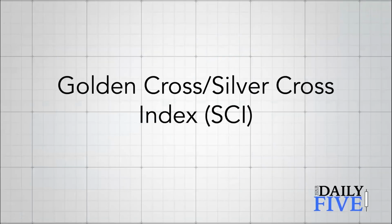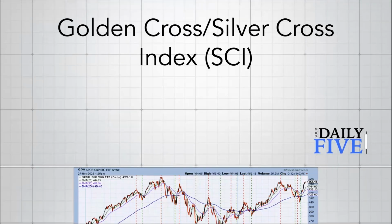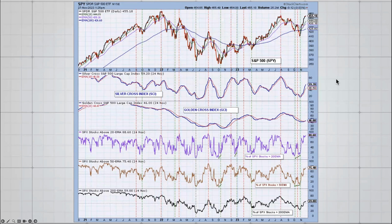Let's look at our bias chart, our Golden Cross and Silver Cross Index chart. So what we do to determine the market bias is we look at our Silver Cross Index and our Golden Cross Index. And the components that go into determining the Silver Cross and Golden Cross Index are really broken down into percent stocks above their 20-day EMA, stocks above their 50-day EMA, and percent stocks above their 200-day EMA. Most of you are familiar with the Golden Cross, where the 50-day EMA crosses up above the 200-day EMA. What we do is we look at all the stocks within the index, in the SPY in this case. We look at all of the stocks, all 500, and we determine whether they have a 50-day EMA above the 200-day EMA. Do they have a Golden Cross?